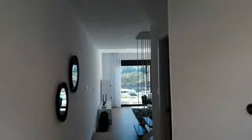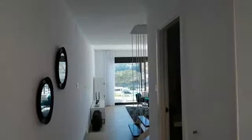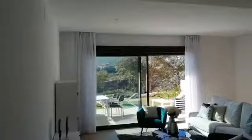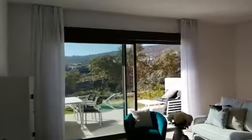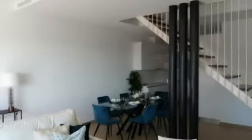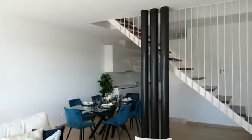Now, I recall selling these off plan, and it's amazing how it has actually turned out exactly as per the renders. Beautiful open plan living, which you can see through here. If I just step down and turn back, I love the effect of this lovely feature staircase we have here. Going to pan around slowly so you don't get a blurred vision.